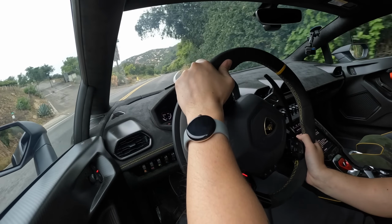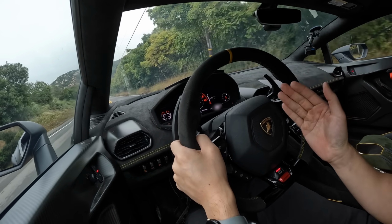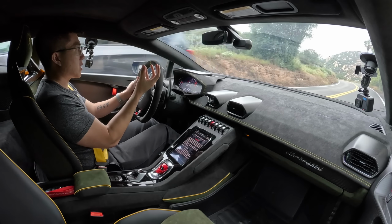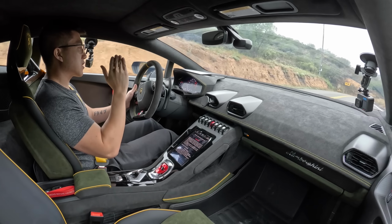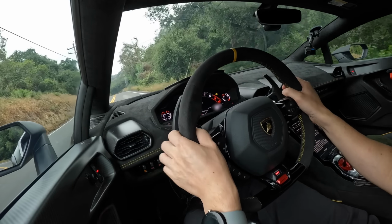Very refined car. The brake pedal, though, is mounted kind of closer to you than you'd expect relative to the throttle. And so when I initially get on the brakes, the fact that it's closer to me and the fact that there's so much initial bite means you can sometimes over brake. Let's go back into sport.